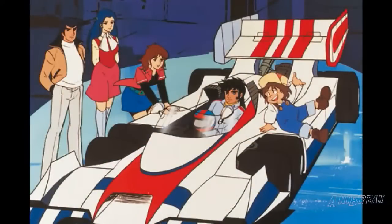Another F1 based anime was called Super Grand Prix. This one actually made its way stateside. This was by Toei. Give you an idea of what the animation was like. There. And you're thinking, oh God, there's no way cars were like that. No, if you ever watched F1 back in the 80s and 90s, they were pretty close to that style. I mean, they expanded a little bit for purposes of anime.